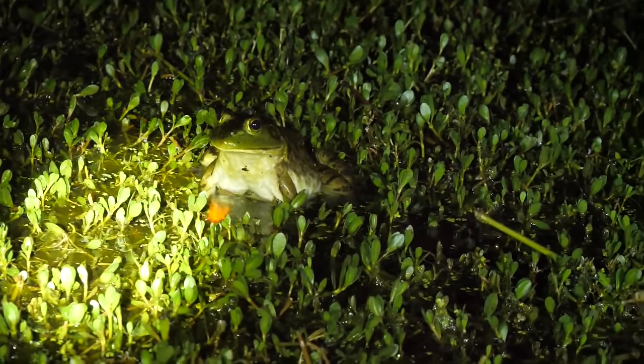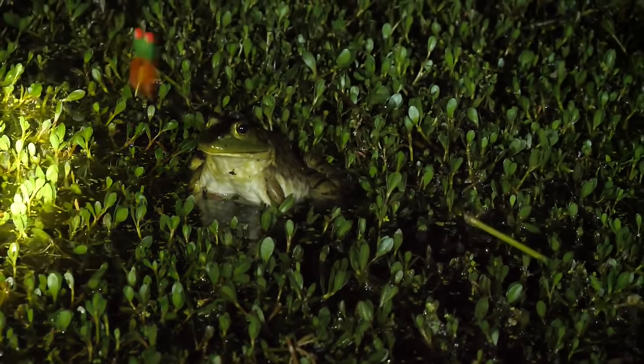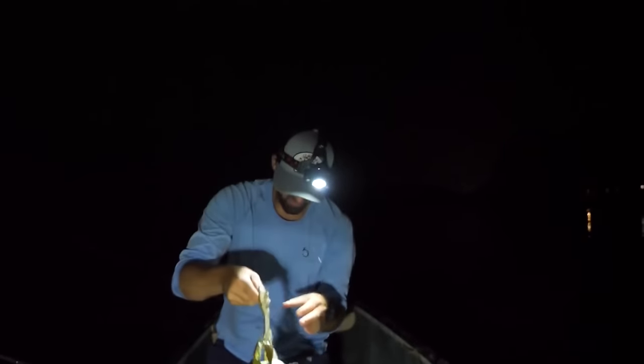I am so close to it. Oh, my gosh. Come on, buddy. I think he's going to do it. This frog is in the feeding position. He's hungry. He's in the boat. Oh, gosh. Hang on, I got to zoom out. And there you go, guys.